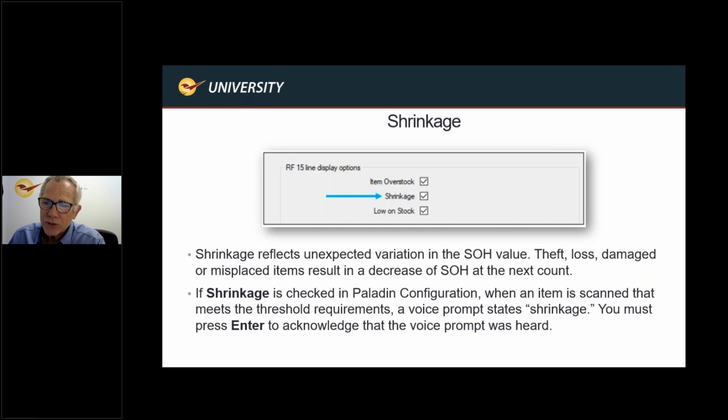Shrinkage. Shrinkage reflects unexpected variation in stock on hand values, theft, loss, damage, or misplaced items. They result in a decrease of stock on hand at the next count. If shrinkage is checked in Paladin, when an item is scanned that meets the threshold requirements, a voice prompt states shrinkage. You must press enter to acknowledge the voice prompt was heard to move forward. Now, since we don't have audio in there, I haven't tested this. So if you get to the point where it's showing that an item isn't moving or doing anything, hit the enter key, and it will move forward.